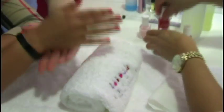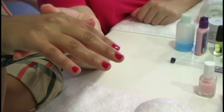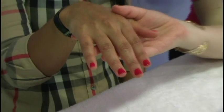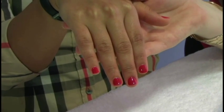Okay, and that is now the French, the red polish that we are looking to achieve. Can you see on the cuticle area? It's very neat. No mistakes. Tilt your hand down slightly. Okay, maybe you want to brush it. I'm zooming in. Very neat work on the cuticle.